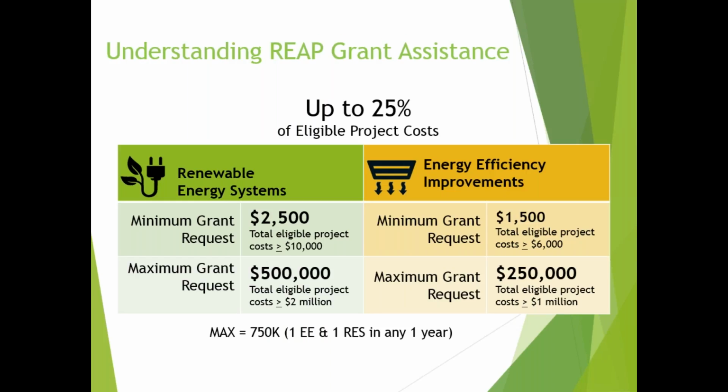So the REAP grant covers 25% of eligible project costs, and that is for any kind of project, renewable energy or energy efficiency. You can see here there's a minimum grant request and a maximum grant request for each type of project. I have yet to encounter a farm that has been outside of those numbers, that pretty much covers everybody, but it is something we'll consider when you come to us with a project. And the maximum you can get is 25%.